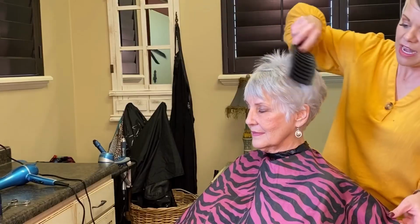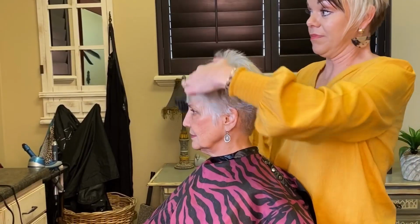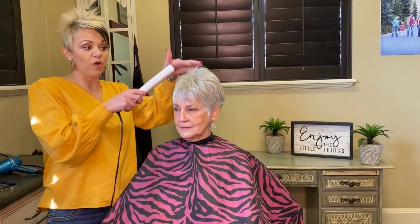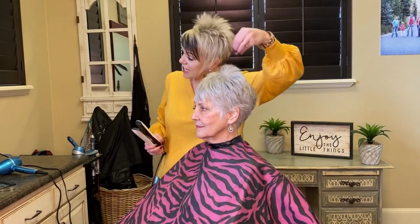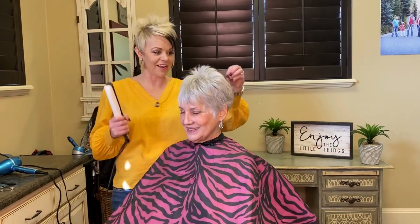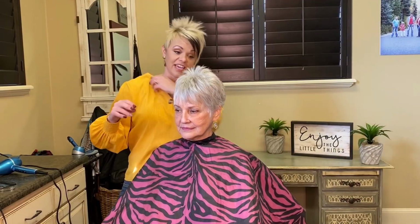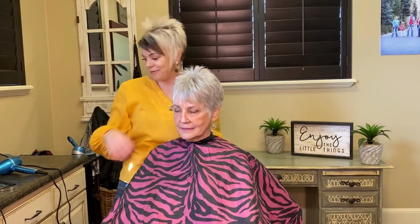Okay, that's dry. Now, for all of you that don't have a flat iron, we can just put the stuff in her hair. We can make it fuller, but I just want to show you that because you can see how that's just going up. Stick it up there. Isn't that fun without the flat iron? So I'm going to show her how to style it without the flat iron. If you have a flat iron, absolutely just grab it, pull straight out, pull straight up, any of that.